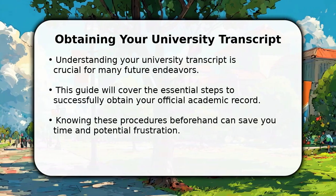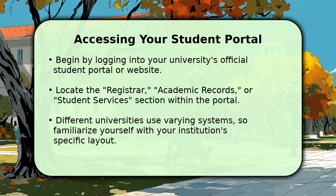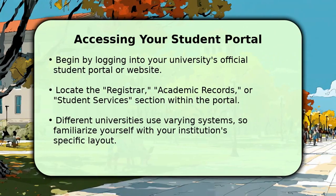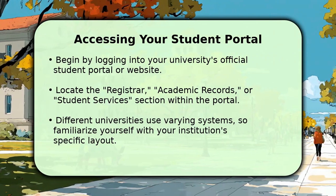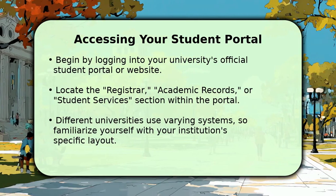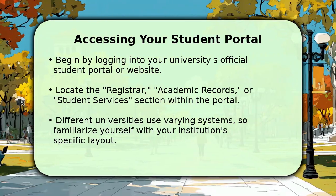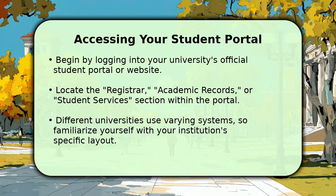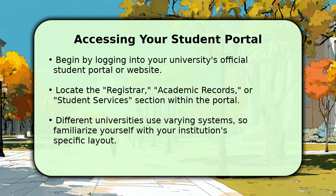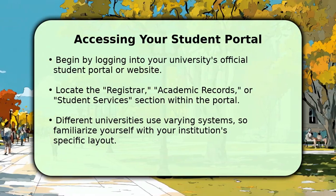your next steps. The first step involves navigating to your university's secure online student portal using your unique login credentials. Once inside, you will typically find a section dedicated to academic records or the registrar's office. This area is your primary hub for managing all official student-related documents. Take a few moments to explore the menu options. Most systems are intuitively designed, helping you find the transcript request function with ease.